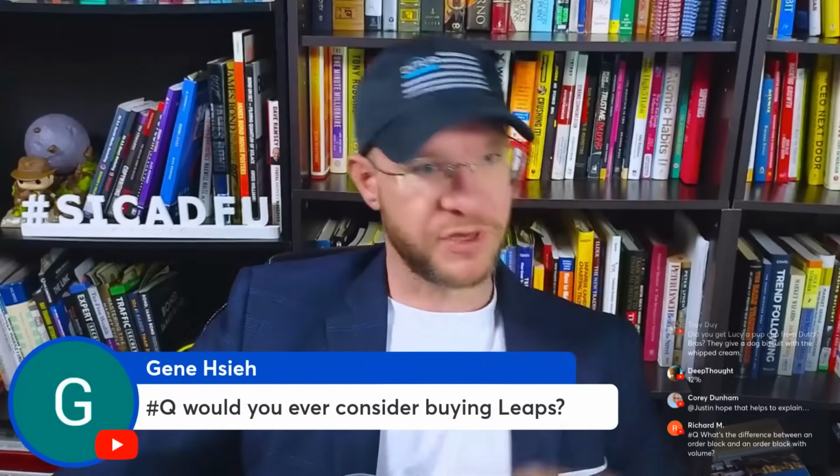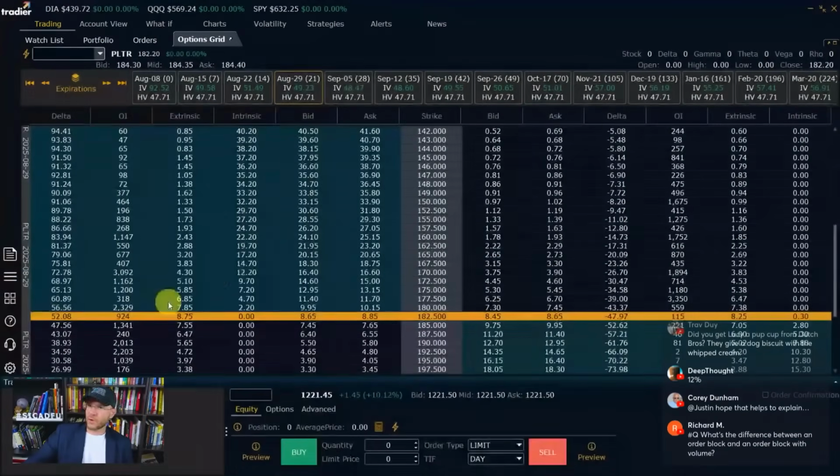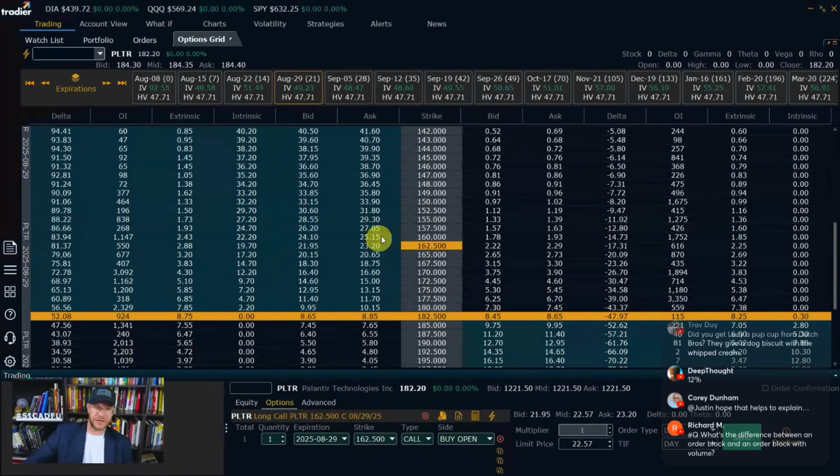Gene has an options question. Would you ever consider buying LEAPS? No, and I'll jump into why. So let's look at Palantir right here. Let's start with, like I say, the 80 delta right here was $23.20, which is already expensive.